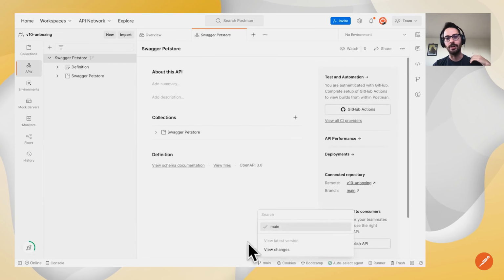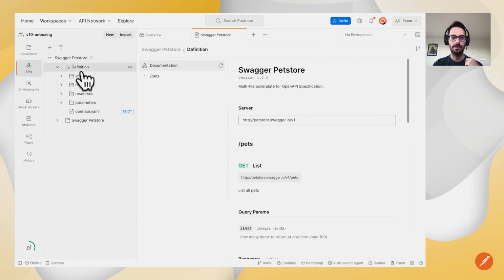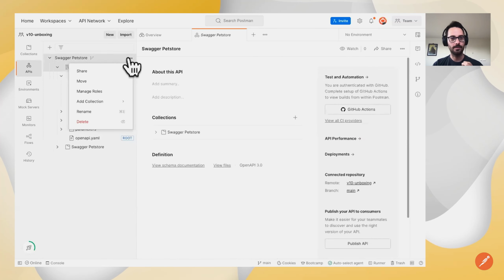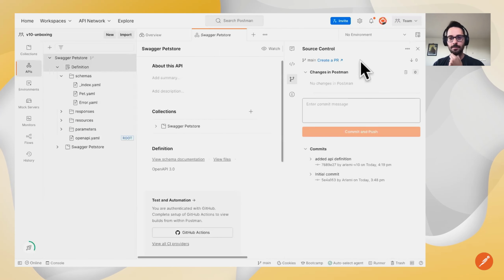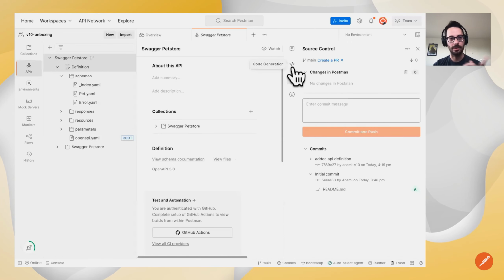Let's say I want to work on a branch. I'm going to go ahead in my definition. Actually, oh, there we go. Now I have a doubt. Well, I'm not going to show that now because I forgot how to do it.